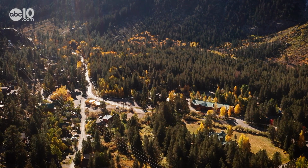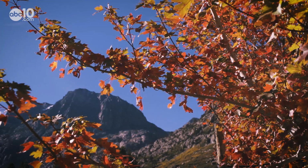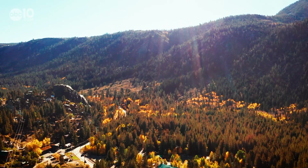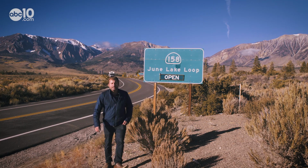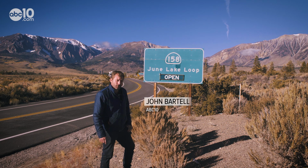When you think of the autumn season, you probably think of the vibrant yellow, red, and orange leaves of the East Coast. But this is not the East Coast. California is not known for its fall colors, but if you head to the Eastern Sierra and take the June Lake Loop, I think you'll think differently.